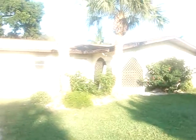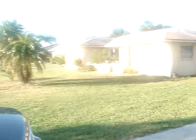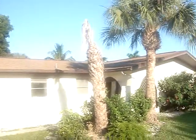Good morning and welcome to Cape Coral, Florida. This is a house we have on Palmtree. There's a street view in that direction. There's a video of the roof.